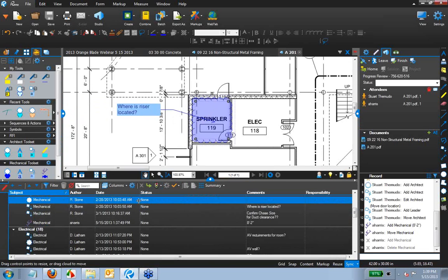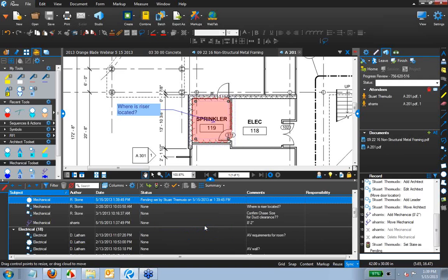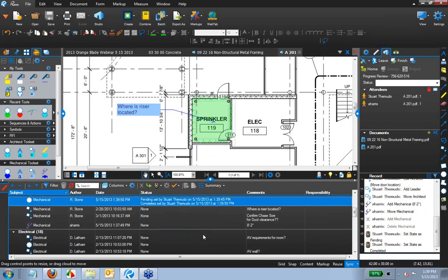One thing you can do, though, as a back check, is use that status column to begin to add a status for the progress of those markups. So if I'm the architect reviewing, or the engineer perhaps, reviewing the sprinkler room, I can set the status to pending. When I set that status, I had actually set a pending status to change the color of the markup.